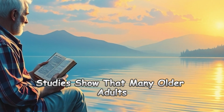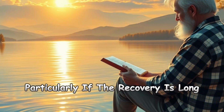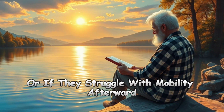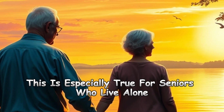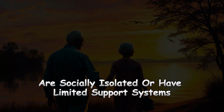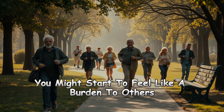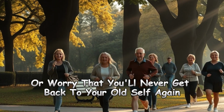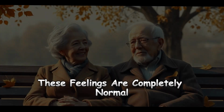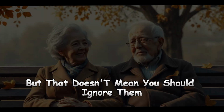Studies show that many older adults experience post-operative depression, particularly if the recovery is long or if they struggle with mobility afterward. This is especially true for seniors who live alone, are socially isolated, or have limited support systems. You might start to feel like a burden to others or worry that you'll never get back to your old self again. These feelings are completely normal, but that doesn't mean you should ignore them.